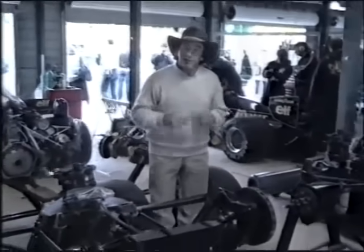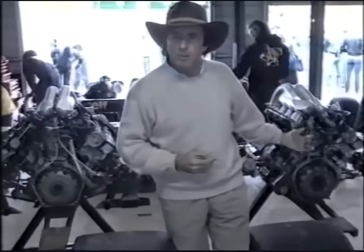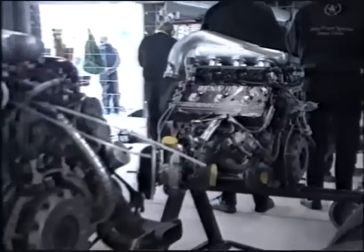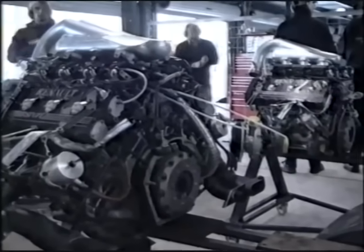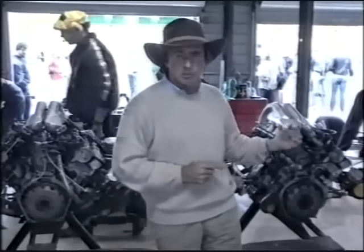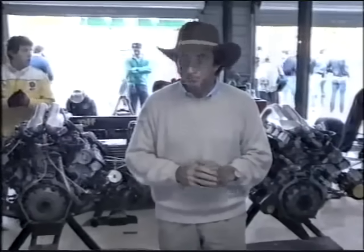Two engines behind me look identical. There's parts missing from this one, but they look identical. Wrong. The one on the left is the race engine. It's going to do the full 80 laps. The one on the right is a 4-lap special. It produces about 900 horsepower in the rake.